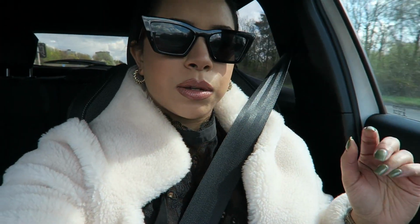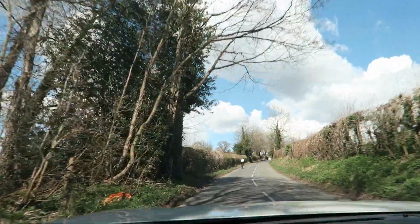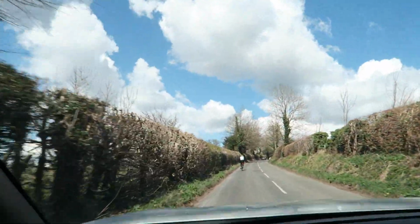So yeah, I'm going to show you guys a lot more, and hopefully don't bore you to death, but I think it might be really interesting if you are doing your kitchen, or if you're interested in flooring in general. So stay tuned. So this is the road up to this place.